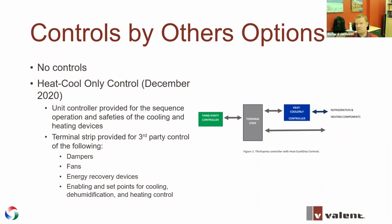That being said, we understand sometimes you have your own building system. You want to have the same controllers across all the units. You've got a campus control system. So in those scenarios, we do have a controls by others option. For that, we still do the safety controls. So we'll have a controller in there to stage our compressors and stage the furnace valves. And then you can send us through a terminal strip just 0 to 10 signals, and start-stop signals for the fans, everything else. So you still use the main building controls you would like, but we maintain the safety controls of the refrigeration system and heating to make sure that they are operating efficiently and as safely as possible.